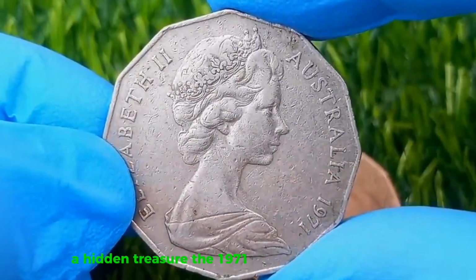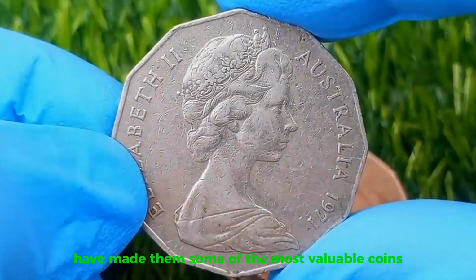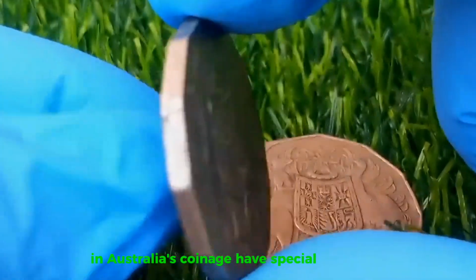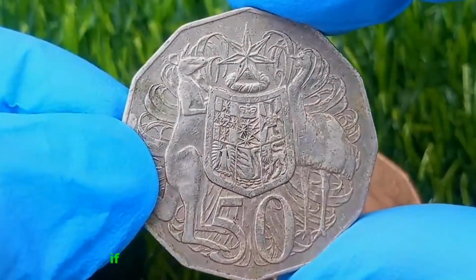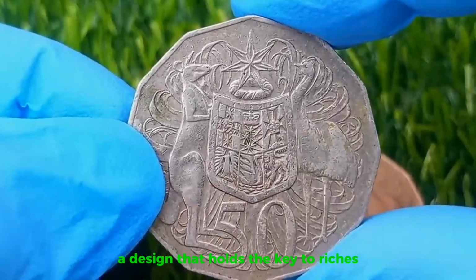The 1971 Australian 50-cent coin might look like any other coin, but certain rare versions have made them some of the most valuable coins in Australian history. These coins, minted during a time of transition in Australia's coinage, have special variations and errors that make them highly sought after by collectors. If you have one of these rare variations, you could be sitting on a hidden jackpot worth millions. A design that holds the key to riches.